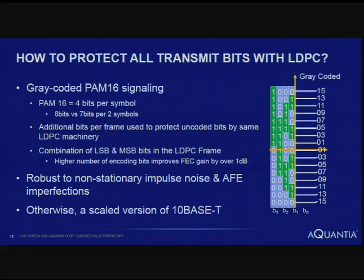So what we decided to do is, how do we protect all the transmit bits in LDPC? We decided to use gray-coded PAM16. PAM16 is basically pulse amplitude modulation, 16 levels, and it's 4 bits per symbol. 2 adjacent symbols give you 8 bits. And what we did was we freed up enough bits, effectively losing a little bit of Euclidean distance. We freed enough bits to encode all the bits involved in making this chip work.